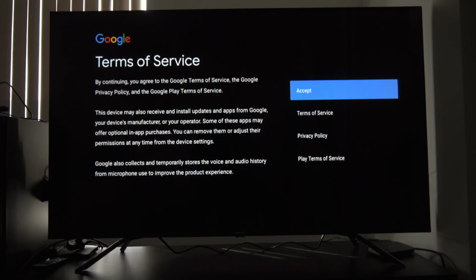But more damningly, the final paragraph where it says Google also collects and temporarily stores the voice and audio history from your microphone to improve the product experience, whatever that's supposed to mean. It's a very vague description, but that is a legal disclaimer letting you know that all audio you put on this device, whether you're talking into the remote or whatever, is going to be stored temporarily. And so, c'est la vie if you don't want an audio history record of what you're doing. And this is across the board, okay?